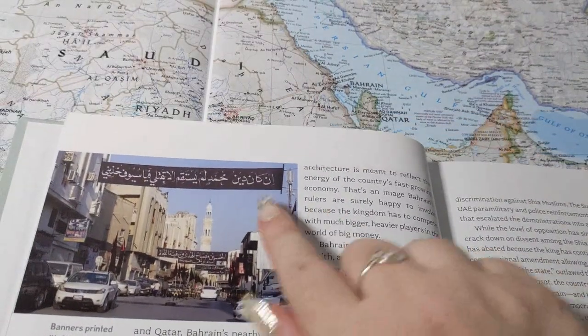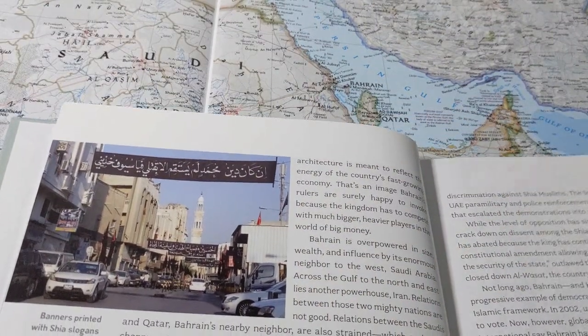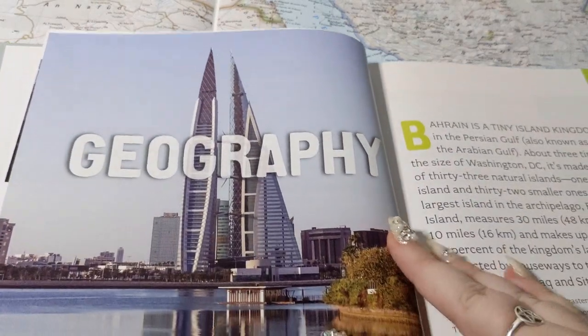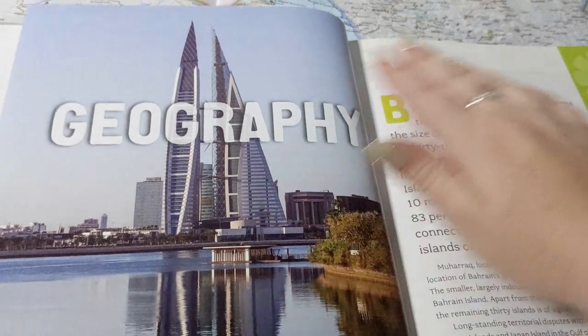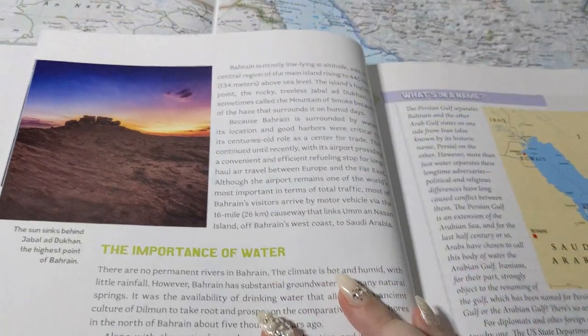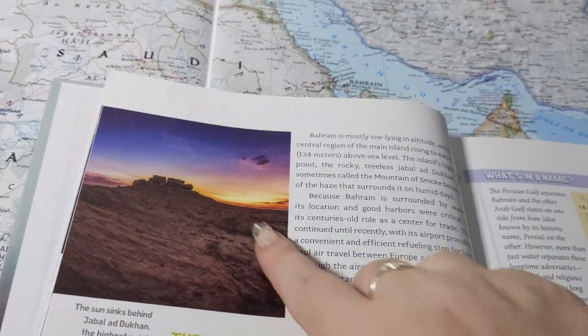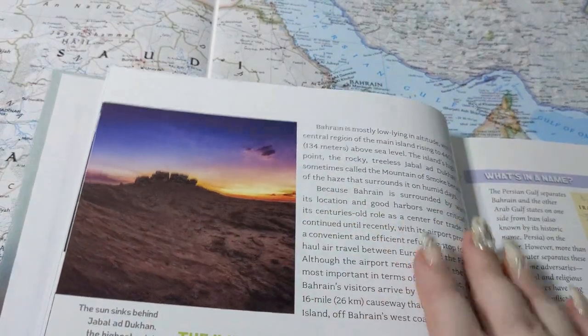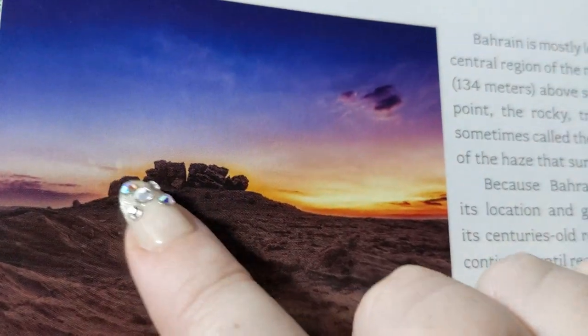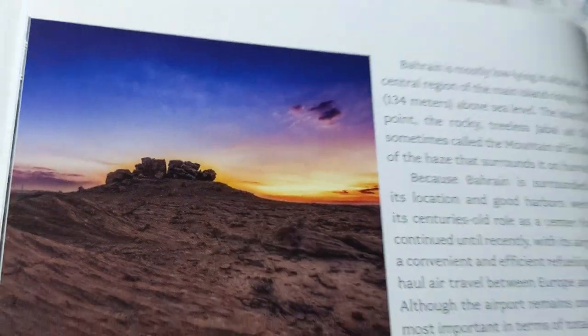Let's see, some Shia slogans. I cannot read Arabic, so I cannot tell you what it would say. Another beautiful shot of the World Trade Center in Manama. Look at this. This is the highest point in Bahrain. I should have showed you. It's also called the Dragon Rocks because it looks like a dragon. Isn't that neat? But yeah, that's the highest point in Bahrain.